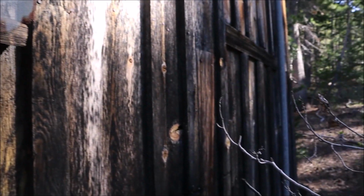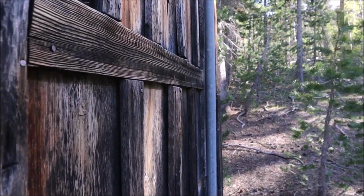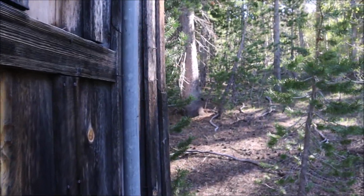Wouldn't it be awkward if this was an active cabin? It's not, but if it was and somebody was living in it and they just see a huge camera peek through their window.